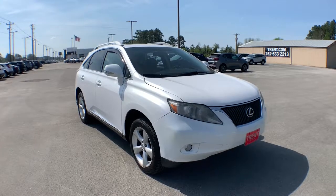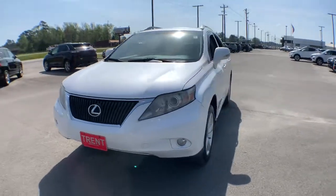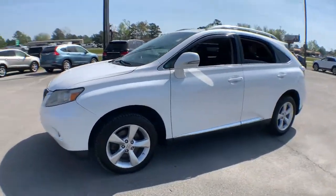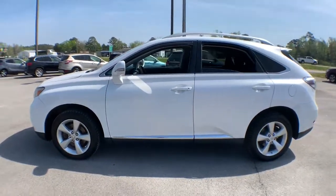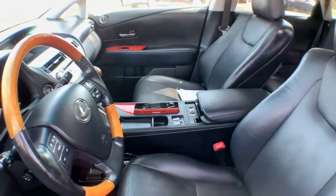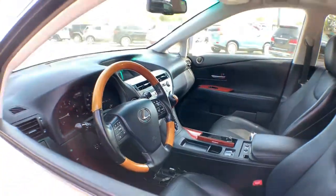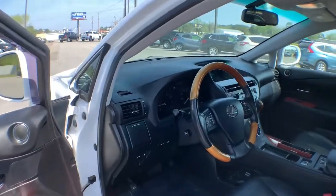Check out this 2011 Lexus RX. With less than 150,000 miles on the odometer, this vehicle stands out from the rest. Be a style leader in this captivating RX. Behind its bold looks lies a premium interior loaded with a suite of advanced safety and infotainment tech to help you make the most of each journey.